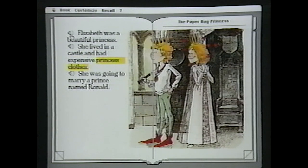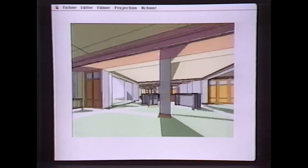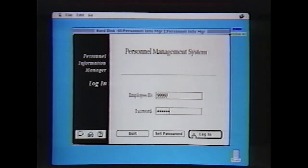Because Apple understands the future of color in computing, Macintosh can display up to 16.8 million colors on the screen without special software. Compare this with the majority of DOS machines, which still work with the VGA standard, which offers only 16 colors.